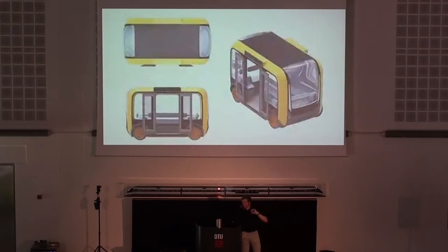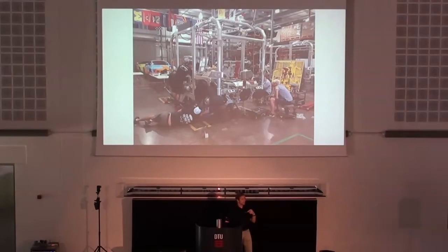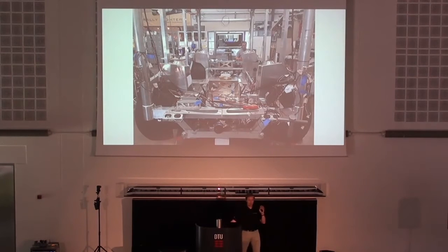Got great partners, and here are a couple of renderings of the vehicle. What you saw so far was renderings of the concept. Those are renderings from the CAD files. And here are the team currently building it as we speak. We're building 2 vehicles. One will be operated in the US, the other one will come here.